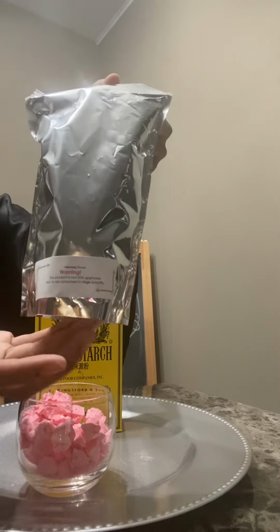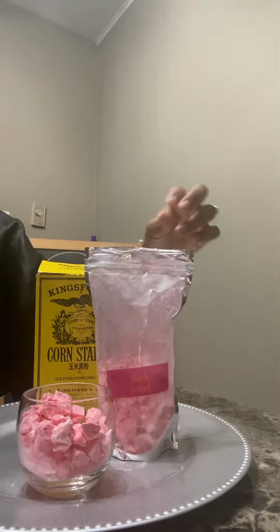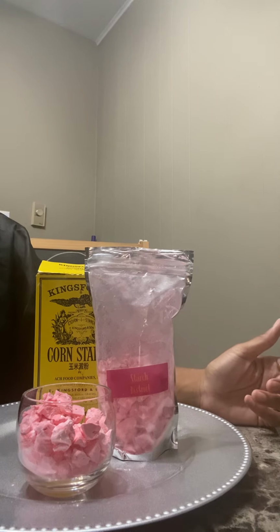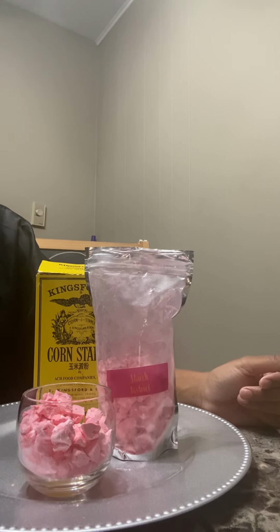So it says Hennessy Punch on here. These are from Starch District. She has a group on Facebook. She has a website. From what I've seen, she kind of specializes in flavored starch. So if you like sweet, well, that's a little Hennessy right there. If you like sweet, she definitely has a lot of that. A lot of different kinds, y'all.